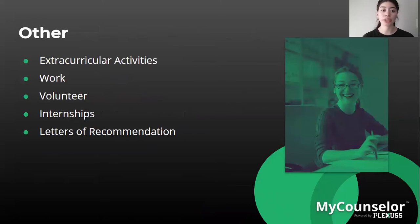What else should you do in order to prepare to be competitive in a college application? You should consider pursuing extracurricular activities. By extracurricular activities, I mean that you can be involved in sports, you can be involved in clubs or anything around your community and in your school. You can pursue a job, that is work, in order to maybe gain some extra cash for you to be able to afford your college studies. You can find a volunteer opportunity or internship opportunities.